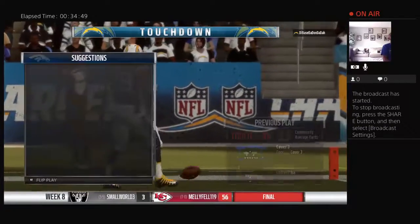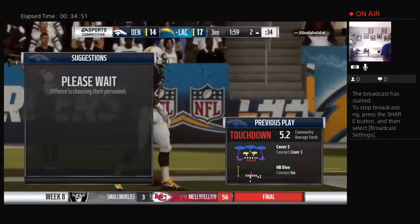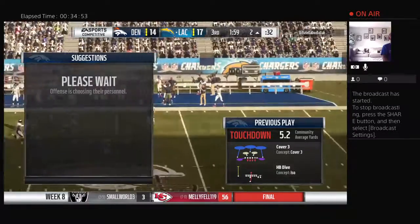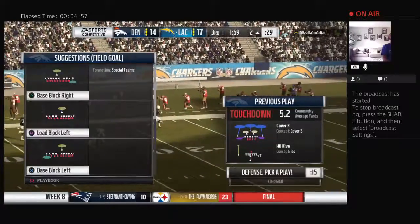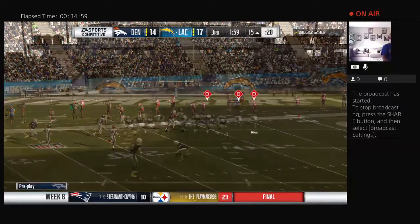Melvin Gordon, an 80-yard touchdown. And the Chargers are able to strike for 6. Well, this offense only mustered 3 points in the first half on that field goal. They picked up the pace now.